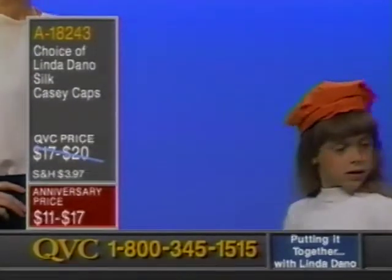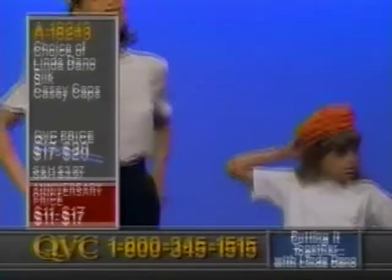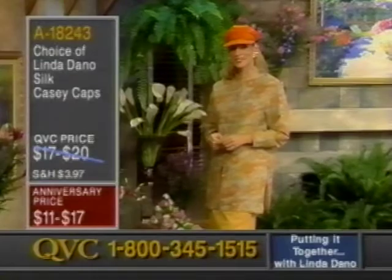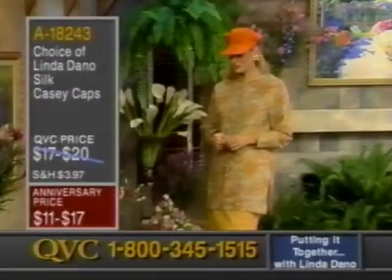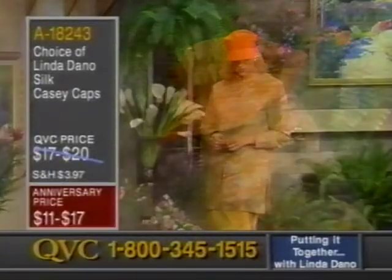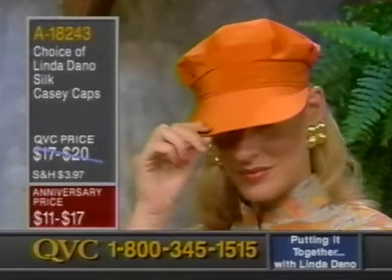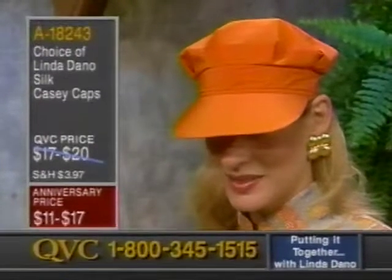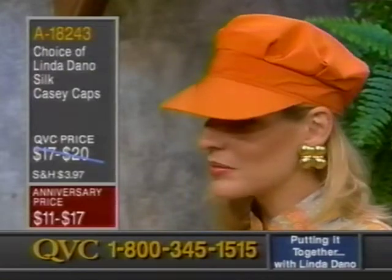What I find happens with hats is if you buy the boy's baseball hat, it's too wide for a woman. It doesn't fit you well. Or if you buy a woman's, it's too dinky and too tight. So it doesn't quite work. That's why the Casey hat, because it's a little bigger, it's fuller, as you can see on Linda. It accommodates your hair, and it's just a little chicer.